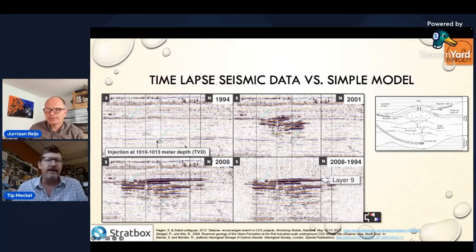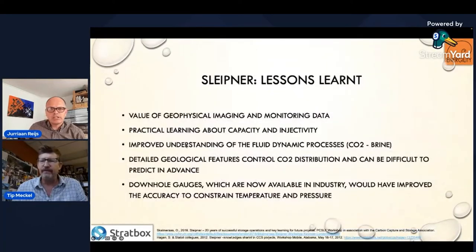Yeah, it's quite important. So a couple of lessons learned in Sleipner. We already discussed that the value of geophysical imaging and monitoring data is really important. You cannot always use seismic as a monitoring tool, but monitoring is really important. And there's a lot of practical learning about the capacity and injectivity, and also the fluid dynamic process between CO2 and brine, which we touched upon, how that dissolves, how it moves up buoyantly. And also how the detailed geological features control the distribution.